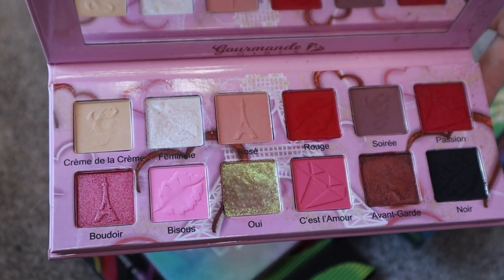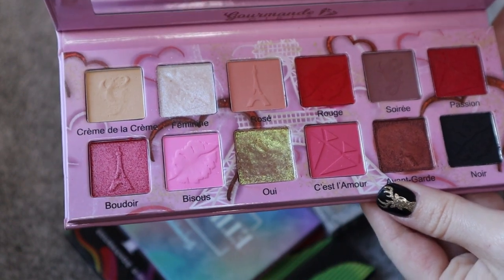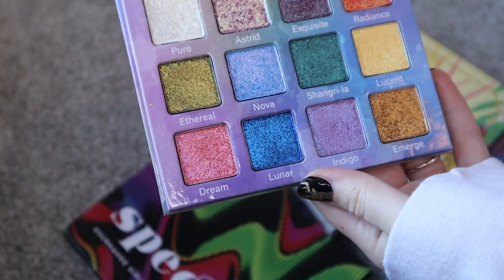This one, I'm going to declutter. I never use it and red stain my eye. This formula is so good. I just don't reach for it. So I'm going to pass this one along. This is the Ethereal palette. I think this is stunning. Like, I love it and I'm keeping it. This is the Spectra palette.